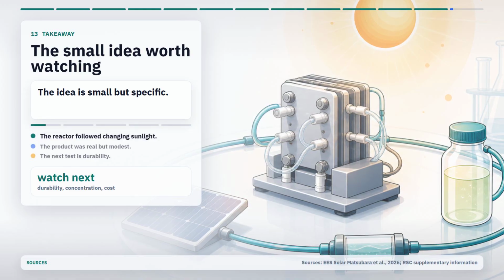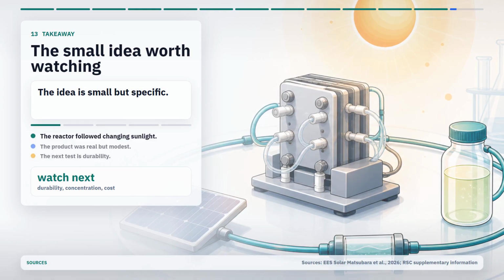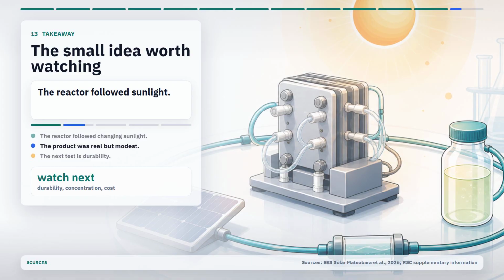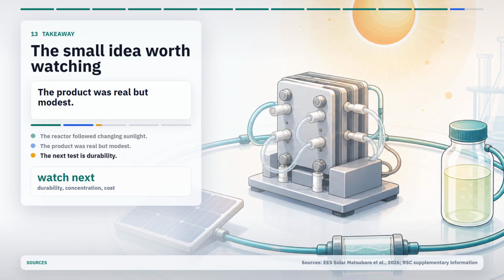The paper shows a solar-powered reactor that made real formic acid outdoors while the sunlight changed, and the reactor materials helped with the load-matching problem. The efficiency was modest. The output was dilute. The scale questions are still serious, but the core idea is memorable.